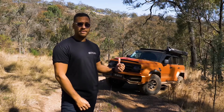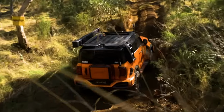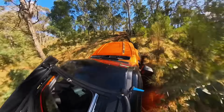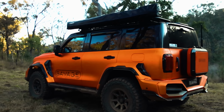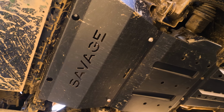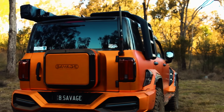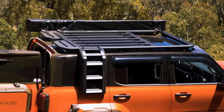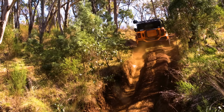Next we had me in the Tank 300. These vehicles are very capable, however they were lacking spare parts in Australia, and it was quite disheartening for all these new customers that have just bought their Cannon. We've got a whole collection of parts available for the Tank 300s and the GWM Cannons. We do full underbody protection, suspension, full nitrogen kits, floor mats, throttle controllers, all your weather shields, bonnet protectors, so you can dial in what you need. We keep working on developing parts to help you get out on the track and enjoy your four-wheel driving experience.